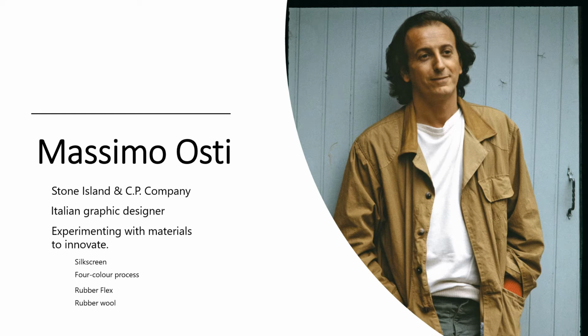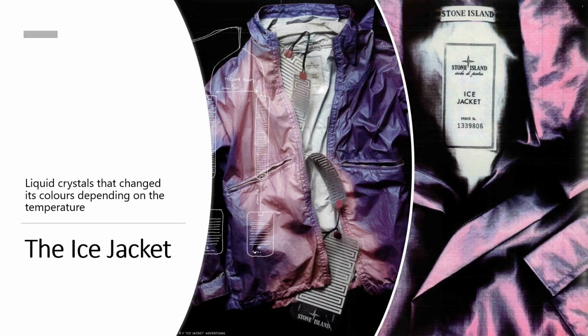And after that, he just started experimenting more and more, creating things like rubber flex or rubber wool. The ice jacket was a chimera between regular fashion and techno fashion because it had technology on it, but it isn't quite considered techno fashion. It could change color depending on the temperature, and Osti was able to do this by using liquid crystals that could change its colors.